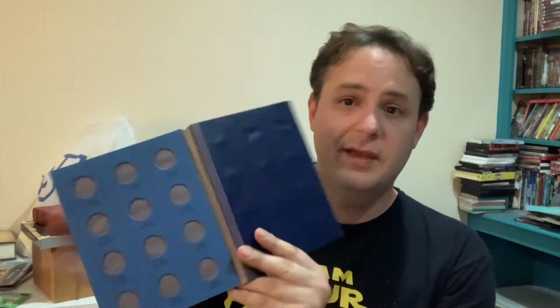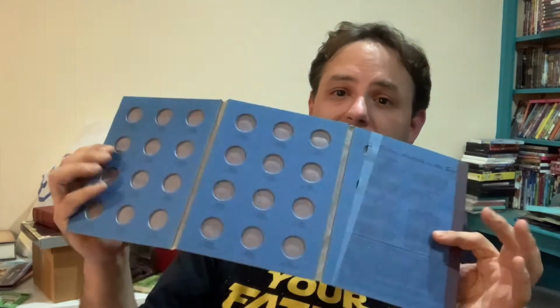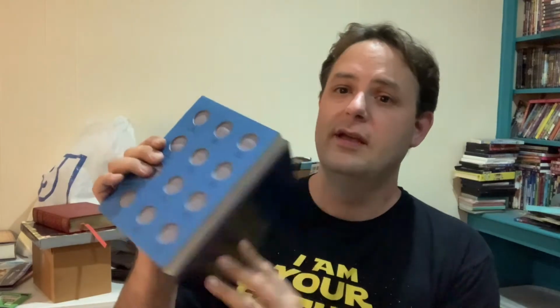Next thing I got up here is one of these Coin Guard albums. I've got hundreds of these things, not particularly this one. This one I don't have very many of. I only have 3 or 4, and this one went out. These are not big money. They sell for $3.50, all of them, all in, but they're able to hold all these different coins.